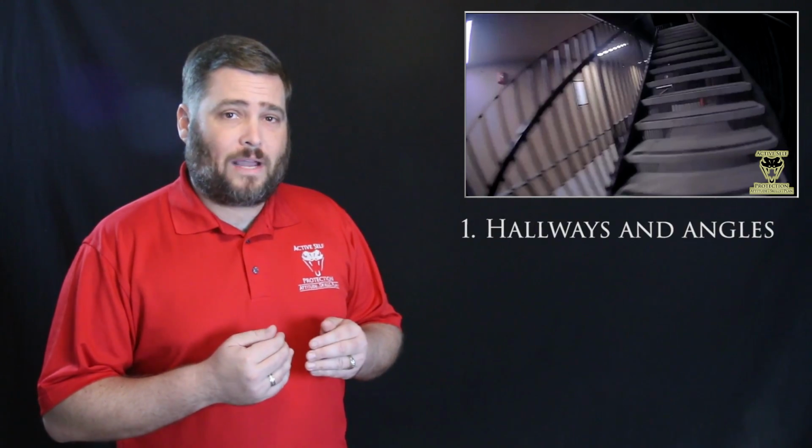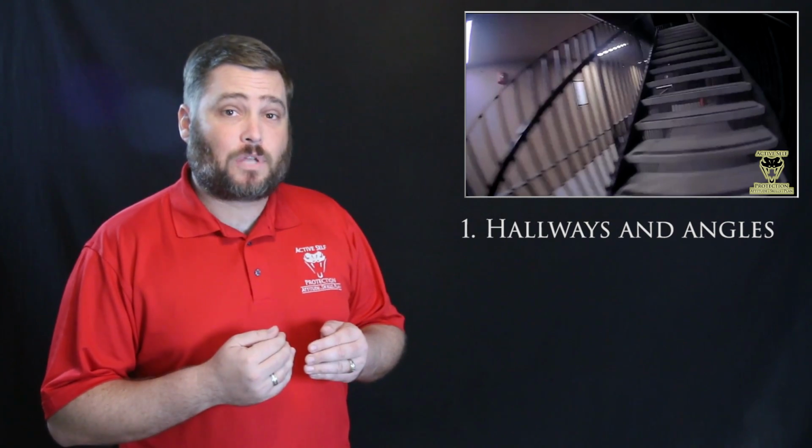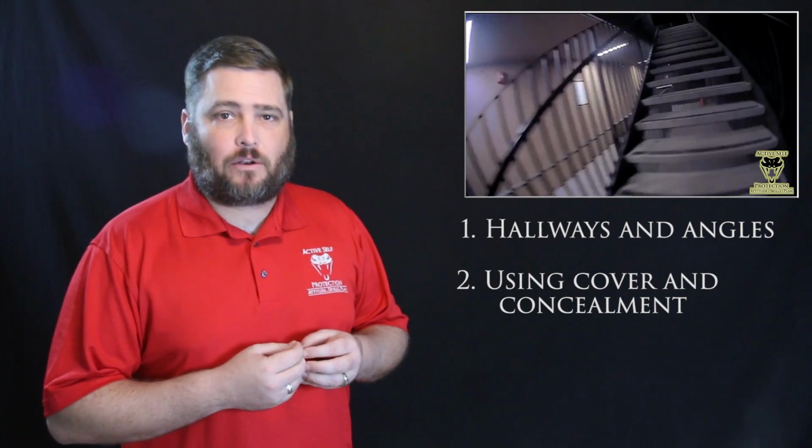This shows us an officer-involved shooting here that's going to teach all of us, whether law enforcement or private citizens, the importance of hallways, the importance of understanding, scanning, and assessing angles, and of using cover and concealment effectively when we have to defend ourselves.